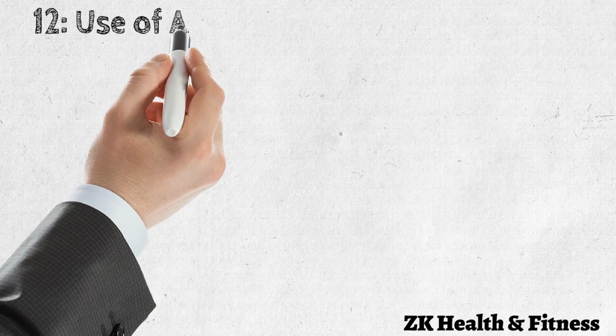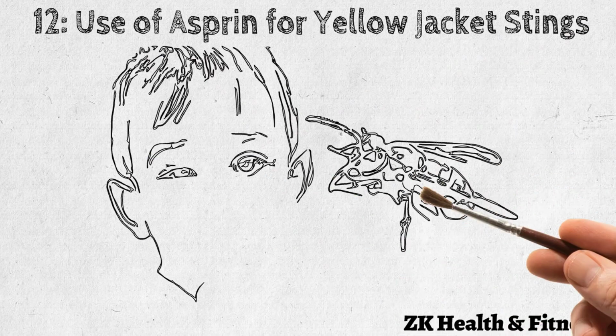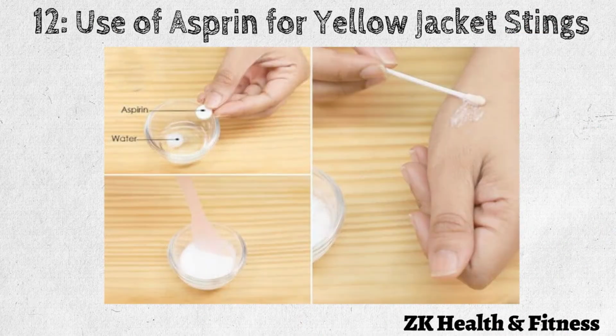Number 12. Use of aspirin for yellow jacket stings. Other than treating fever and pain, this versatile medicine can also provide relief from a yellow jacket sting. It reduces pain, neutralizes the venom, and also helps minimize the swelling. Put 1 or 2 aspirin tablets in a mixing bowl.